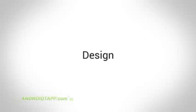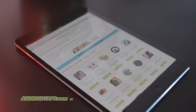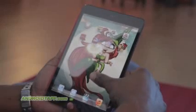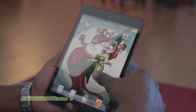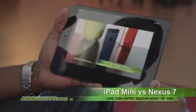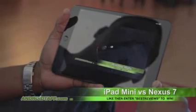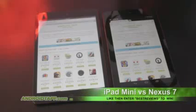Let's talk about the design. The iPad mini is a well-designed tablet, and it feels that way in the hand. My gripes with it are the thin bezel on the sides, and it's wider than most tablets of its class, with the slightly larger 7.9-inch display. Though Apple says it offers 35% more display, yet the resolution is far lower than that of Android tablets.